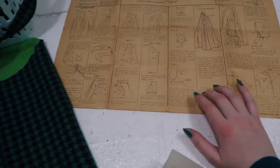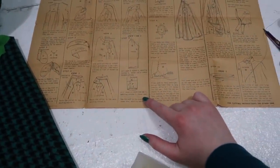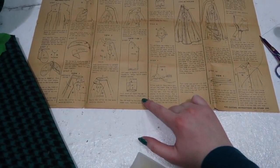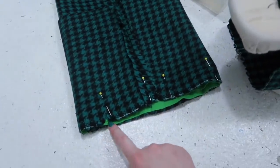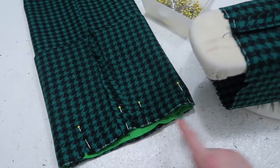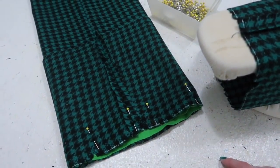And I have triple checked the diagram, and it shows you pinning the cuff so the wrong side is facing outward and the right sides are facing each other. And I have pinned it as such, and I've made sure that the notch is aligned at the bottom edge. So now I'm just going to sew this on and repeat that for the remaining sleeve.